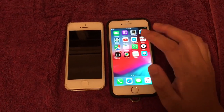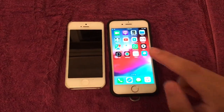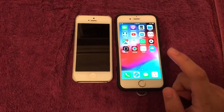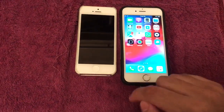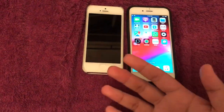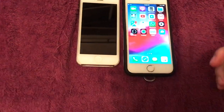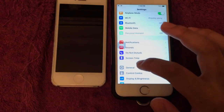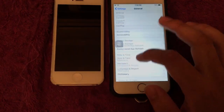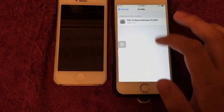Now I'll tell you how to install the GM version of iOS 12, because it's not released until 18 September in Malaysia. If you are in America or the UK, it might be 17 September. So let me teach you how to install. Actually you need to have the public beta. In order to do that, let me show you the public beta. This is the public beta.